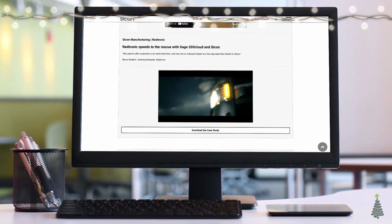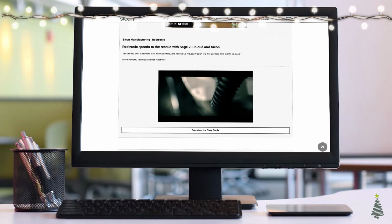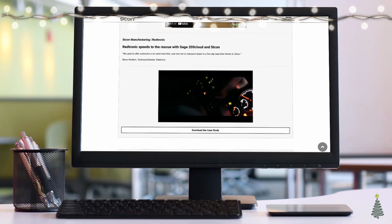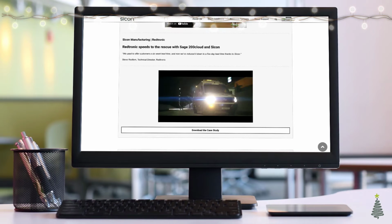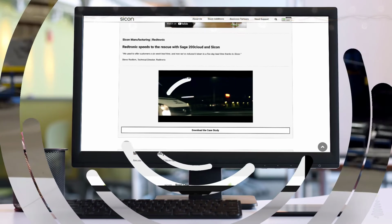Customer lead times were 6 weeks. There was waste in the system. They struggled to cope with new business coming through the door. It was their turn to put on the sirens and call for help, which Sage provided in the form of Sage 200, and an introduction to specialist Sage independent software vendor Sicon.